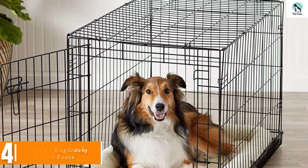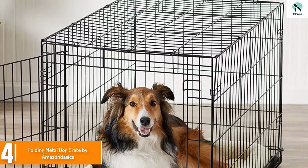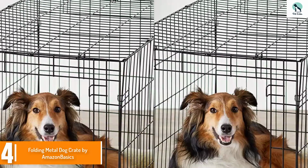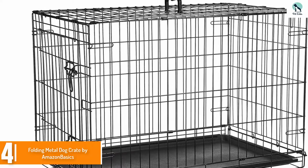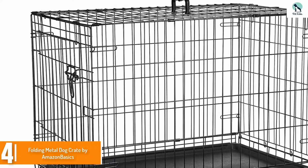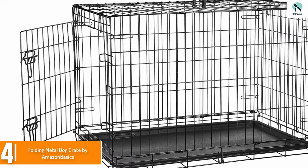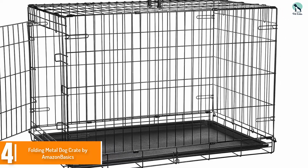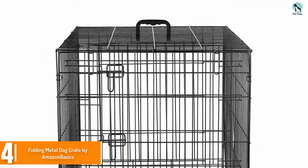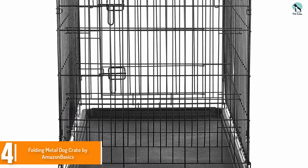Moving on, at number 4, we have the folding metal dog crate by Amazon Basics. It's safe and secure, strong and durable, and reasonably priced, too. That's what the Amazon Basics folding metal dog crate is. It consists of a removable plastic pan plus mini dividers on the lowest perimeter to prevent slipping of your puppy's paws through the bars. Its robust construction should see it lasting a long time.